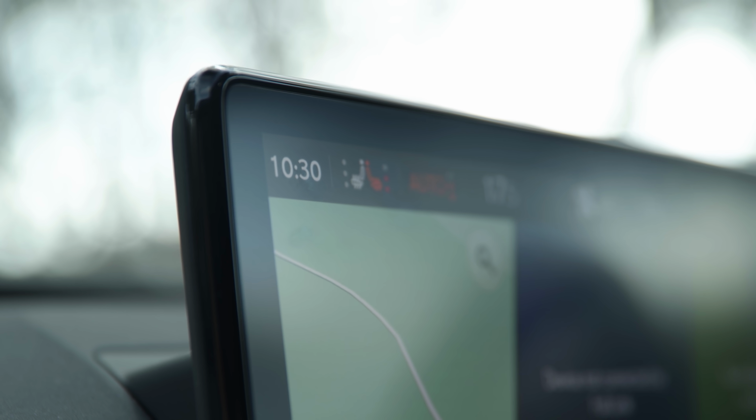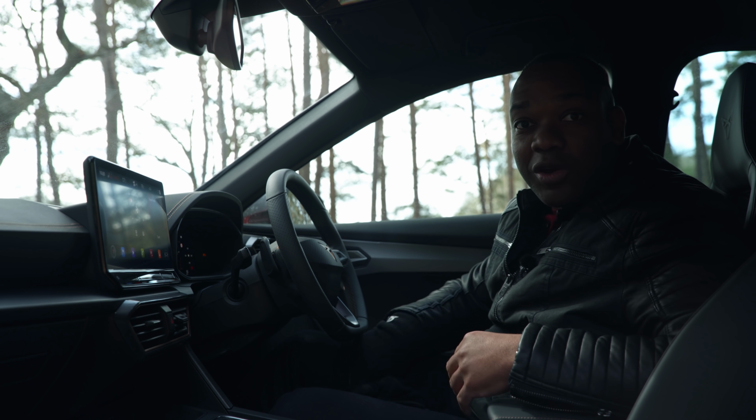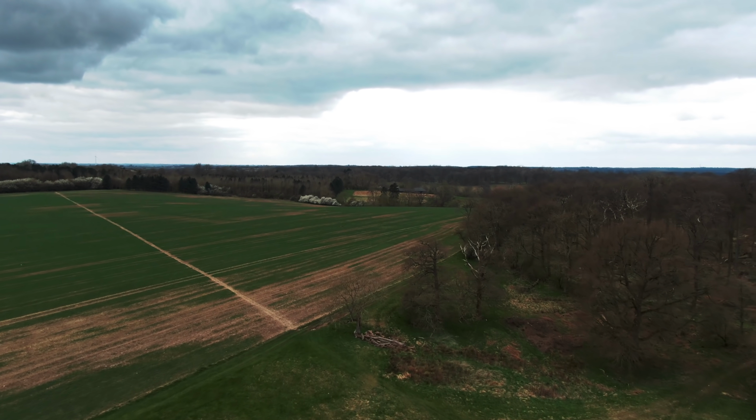So many flaws and annoyances in the way that you interact with it, but over time, I imagine you can wrap your head around it. What's good is that the Formentor drives really well.